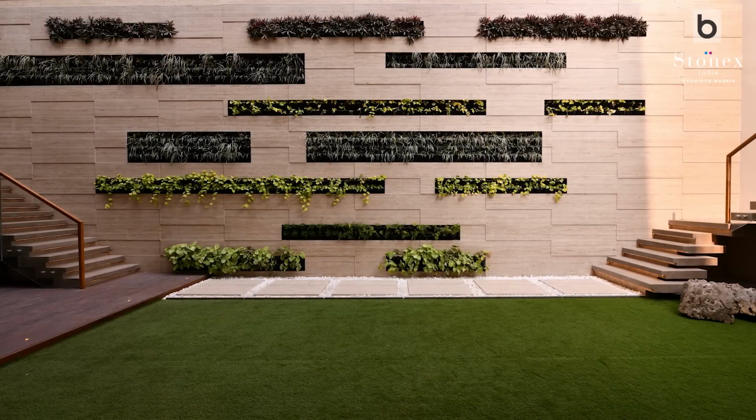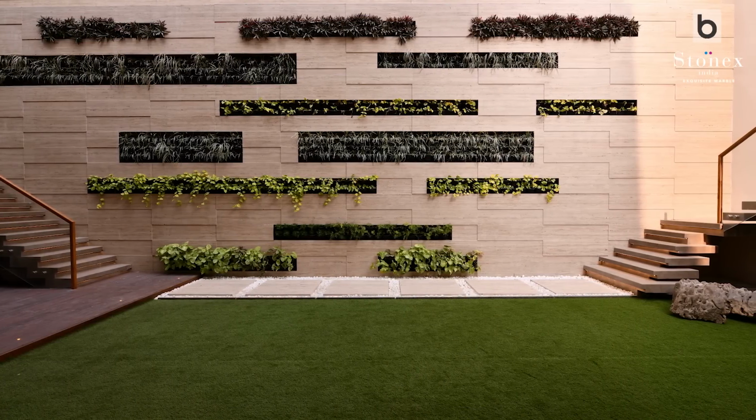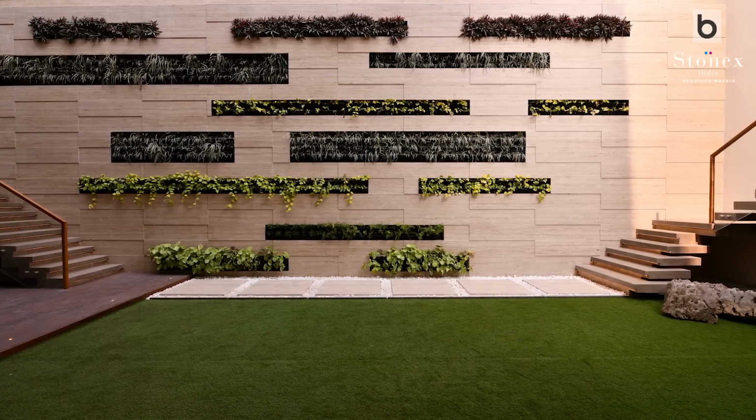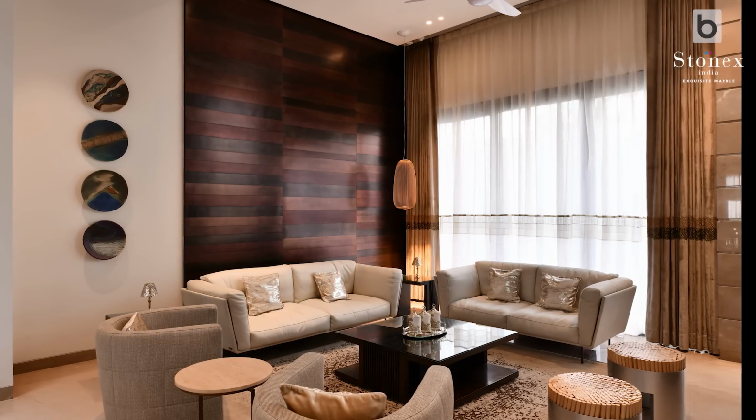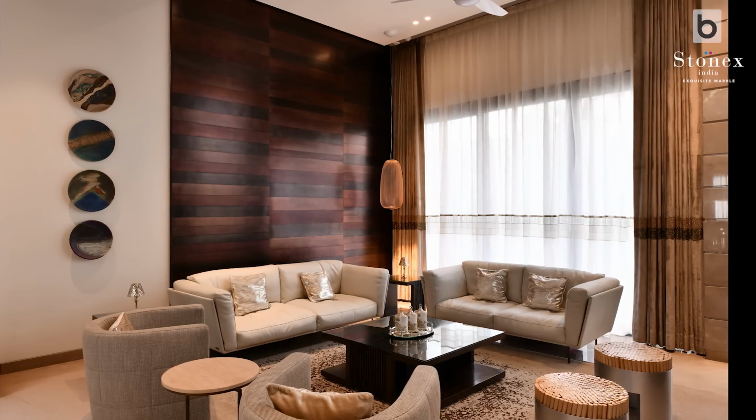The second aspect of the interiors is that it is non-conformist. We are not looking at making a sofa arrangement which is brown and then matching a table which is beige with the brown and then matching a carpet which is an offset of that. We are not doing that. It is a stylization exercise.